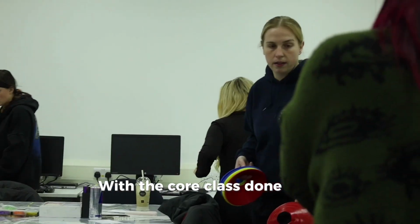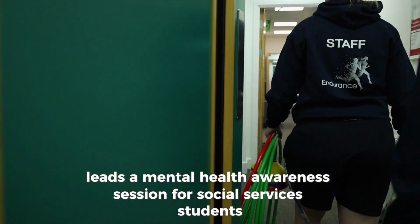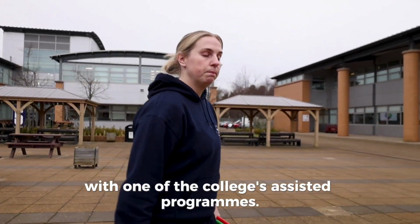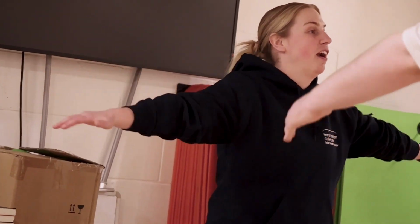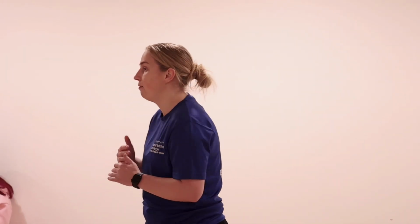With the core class done, Jess next leads a mental health awareness session for social services students before moving to the studio for box exercise with one of the college's assisted programmes. This is for our shoulder joint, getting it warmed up, because we've got a bit more balance. We can shift our weight from back to forward.